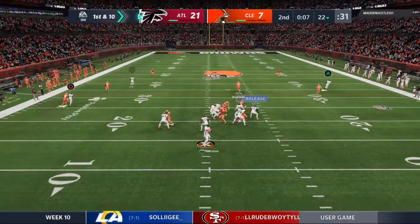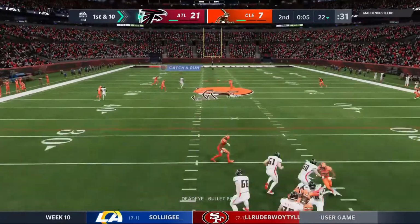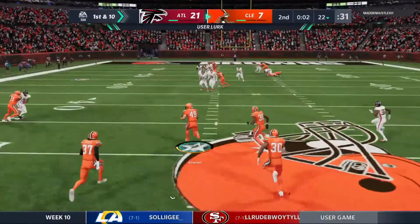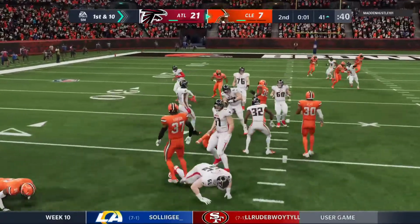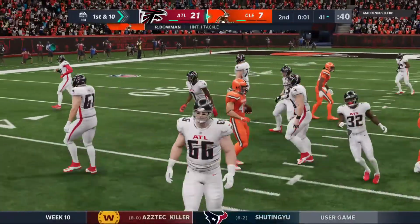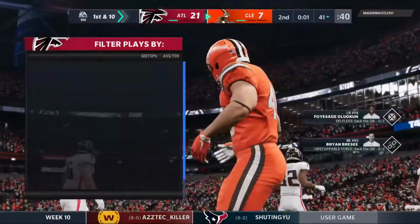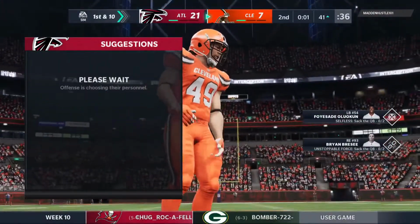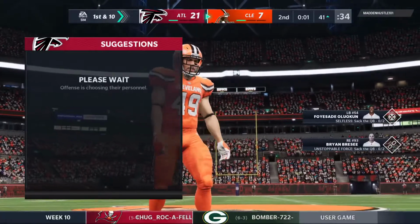Now a play fake here on first down. He's going to fire one deep, middle of the field. Into heavy traffic, and it's intercepted. Picked off at the 39. Intercepted. The Browns take over 1st and 10 at the 41-yard line.